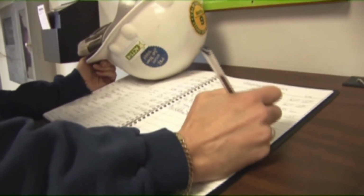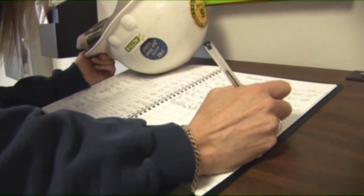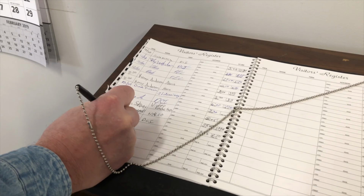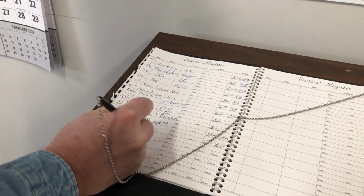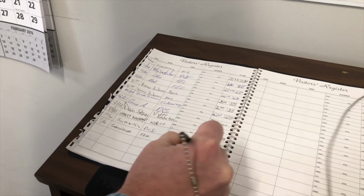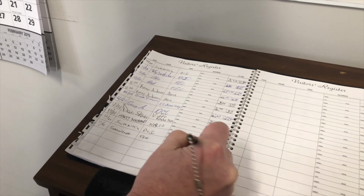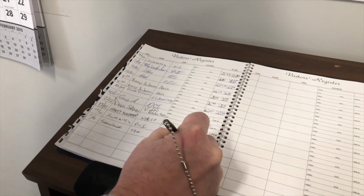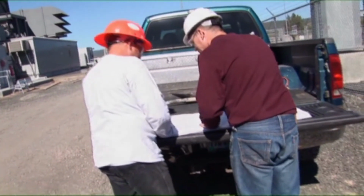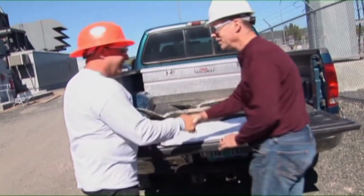Sign in and out each time you arrive and depart, even if you're running an errand or going to lunch. The site may have a guard at the gate, in which case the logbook will not be used and the guard will keep track of checking personnel in and out. The logbook is a vital part of our emergency evacuation procedure. Before beginning work, ensure you get with your Klamath Energy representative to review the required jobs you will be working on.